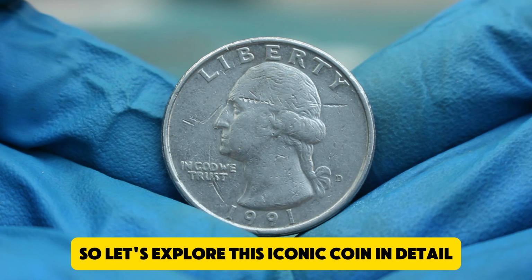First up, the 1991 quarter dollar, also known as the Washington quarter, is part of a long-standing series that began in 1932 to commemorate the 200th anniversary of George Washington's birth. This series became so popular that it remained in circulation, replacing the standing Liberty quarter. By the time we reached the year 1991, the Washington quarter had been a staple in American wallets for nearly 6 decades, solidifying its place as one of the most recognizable and widely circulated coins in the United States.